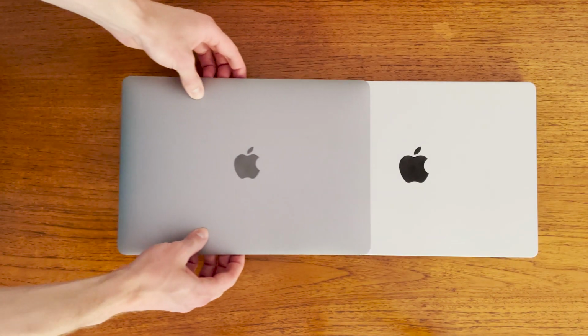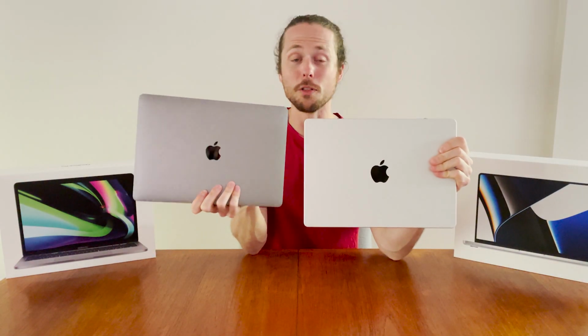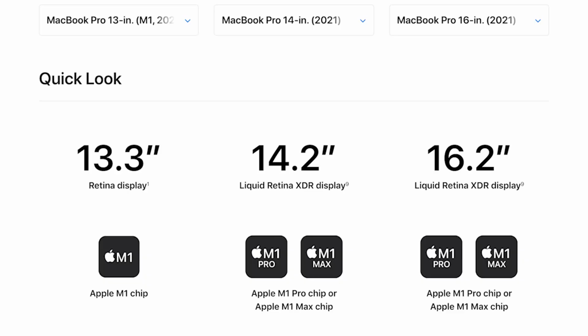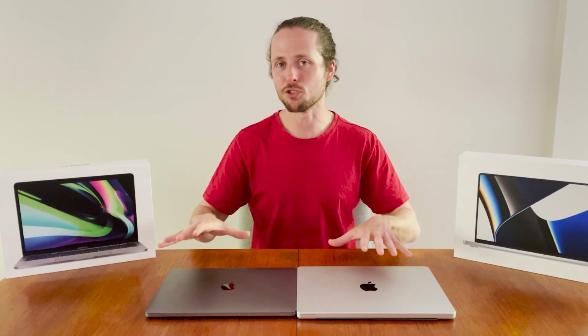I'll also note now that the Apple logo on the new design is a lot bigger than the Apple logo on the old design. Now, just to be entirely accurate, the 13-inch model has a 13.3-inch screen, whereas the 14-inch model has a 14.2-inch screen. So there's a 0.9-inch difference between screen sizes.